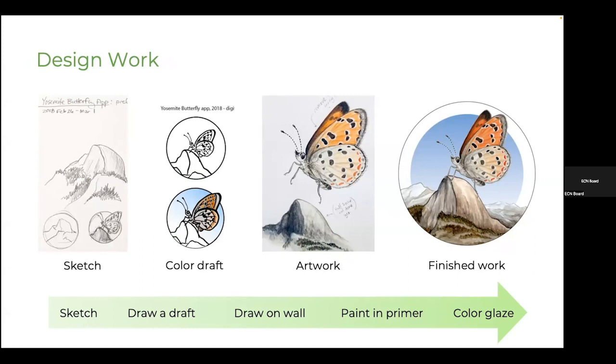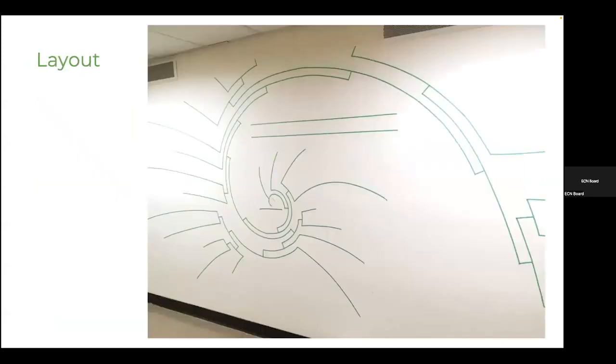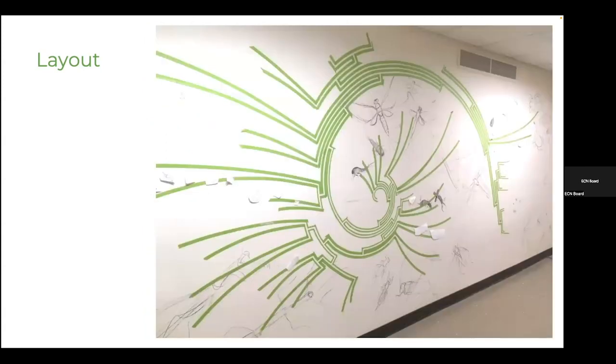I went sort of insect by insect, sketching them first to decide their pose and figuring out where they would be on the wall before physically putting them on the wall, paint them in black and white primer, and then color glaze over. So looking at this initial layout, we have a phylogenetic tree being all fancy and spiral, whatever the spiral geometry fancy thing is, laying out tape around the tape so that you can have really clean lines.